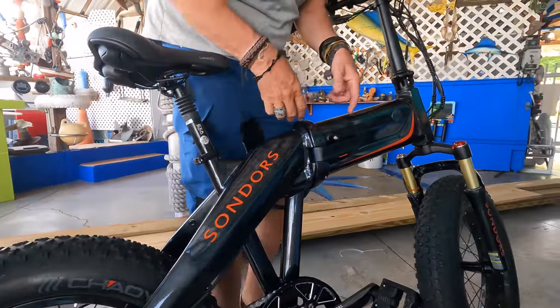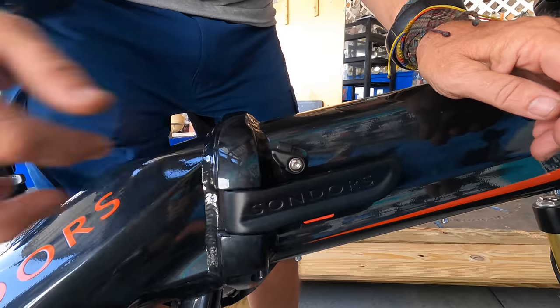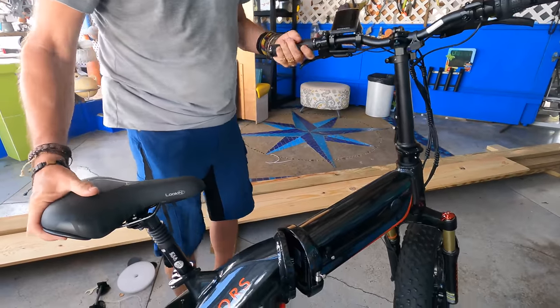So this is the folding mechanism. We haven't looked at this yet. That's the lock, obviously. You unlock it here. This can't come out if the lock is in. So pull the lock up, open that, and then what happens? Folds this way.